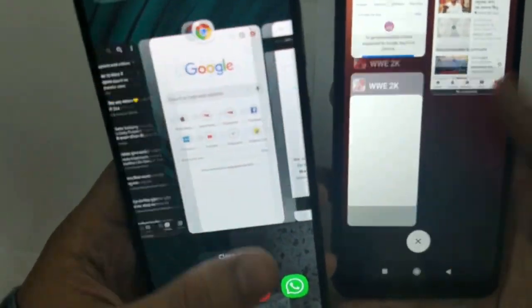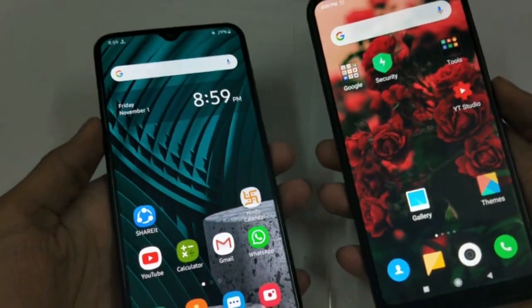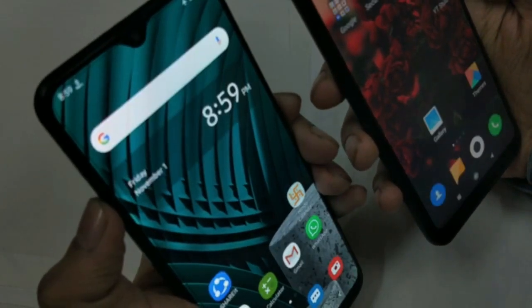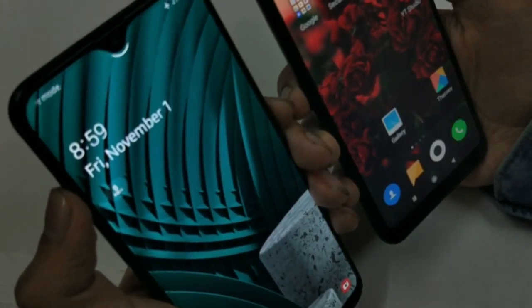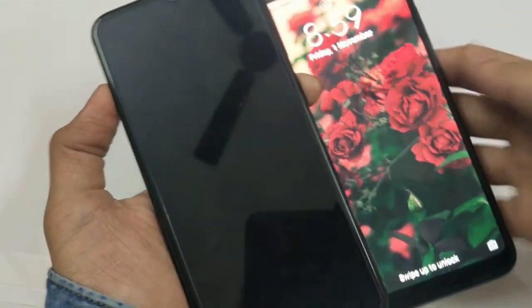So this is the speed test of both of these phones. Now let's move on to the face unlock test. So let's see first which phone unlocks. Let me do this again. So first Redmi lacks and then Samsung. Now let's do this once again to see what's the final result.